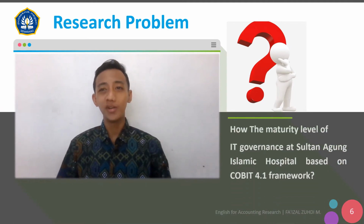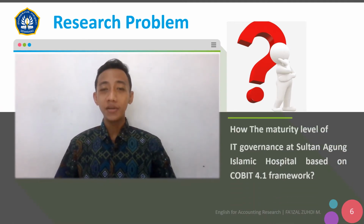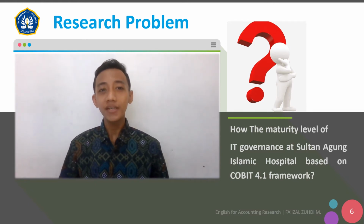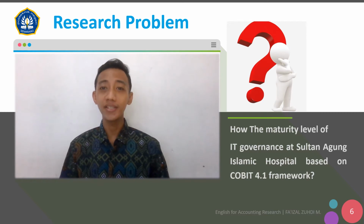Well, this slide is about the research problem. Based on the background, the research problem in this research is how the maturity level of information technology governance at Sultan Agung Islamic Hospital is, based on the COBIT 4.1 framework.